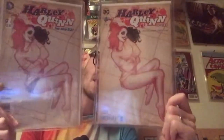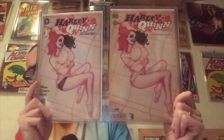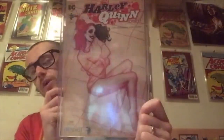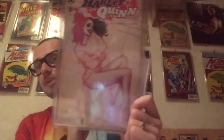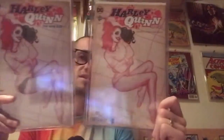So if you notice, there's one slight difference between the Harlequin cover and the Loot Crate cover. And the difference is her underwear. She's only wearing a straitjacket in this one. In this one, she's got some underwear on. So yeah, I mean, she's still not showing anything, so I don't see why this couldn't have been the same cover. But this is Harlequin Special Appearance, Loot Crate cover edition.